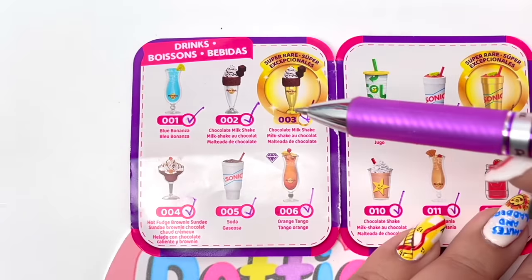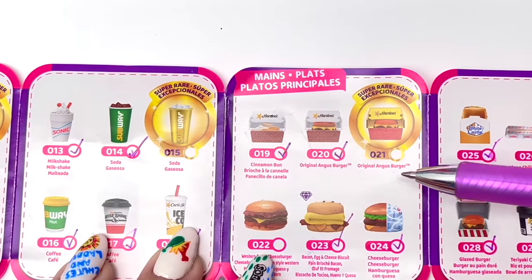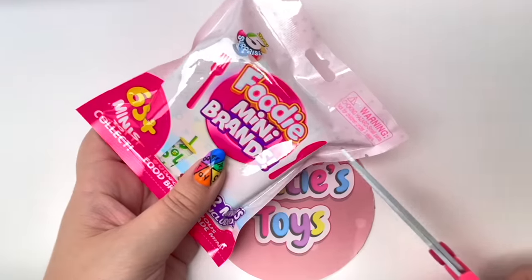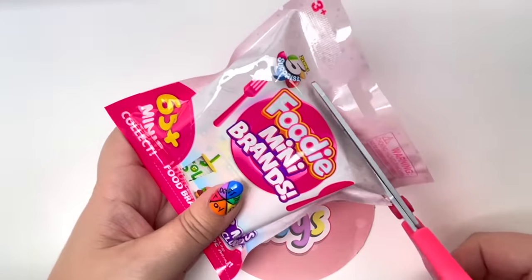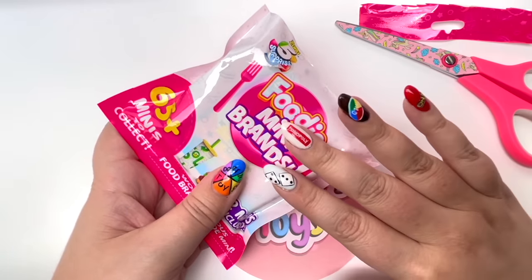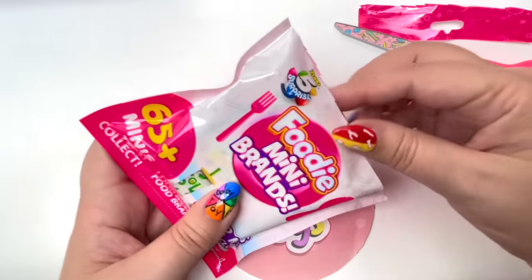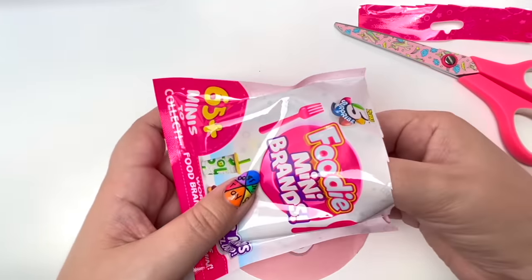So this section is all done. The only golds we have left are the soda and the original Angus burger. Let's keep opening. We're doing so good, you guys. Again, we have no duplicates, which is crazy. This happened with the Disney mini brands as well. I got no duplicates, and I think I opened like 13 of them. So let's see if we're gonna find any duplicates. I hope not. So here we go.